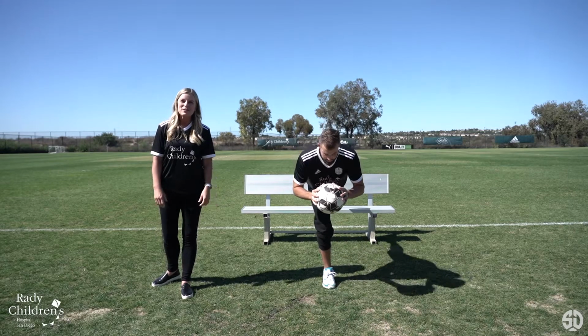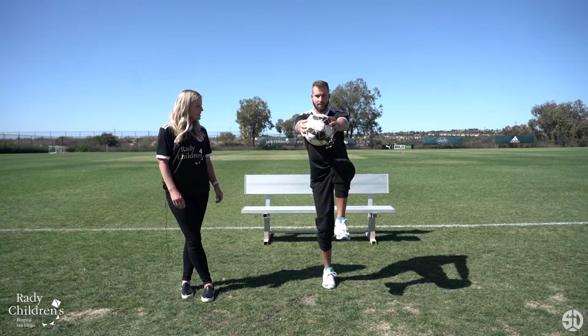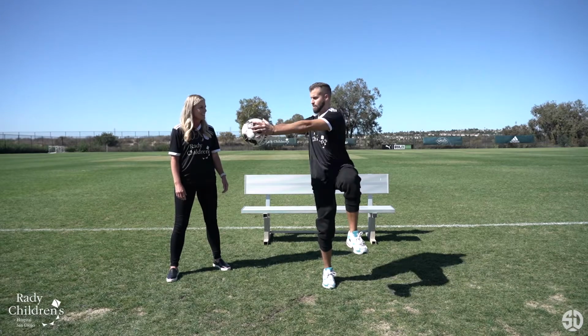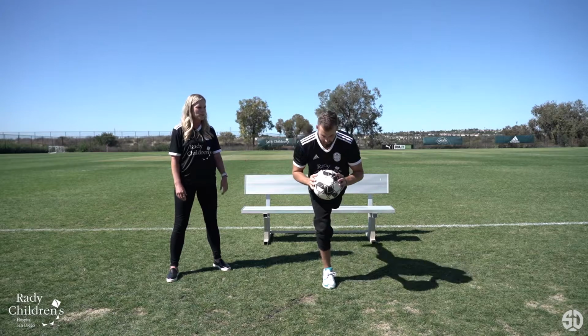Now, if you're ready for a challenge, we have an advanced set of exercises for you. So we're building on the Romanian deadlift, single leg, and Jay is adding some trunk rotation and airplane movement as he goes forward here.